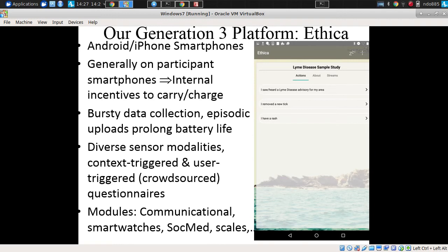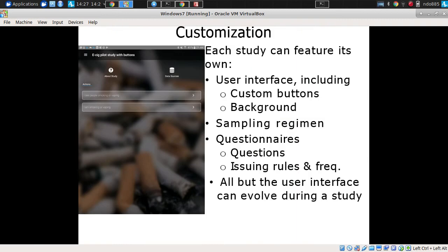It collects diverse sensor modalities, but also context-triggered surveys and user-triggered surveys. So the key point here is this is not an app like most that you may download. It's an app that's highly configurable for each study to be configured in its own way, where for most studies, that configuration doesn't require custom programming. So for example, a study that's looking at interaction of cigarettes and e-cigarettes might have a custom background, custom buttons for it. But more deeply, it will have a set of its own questionnaires. Questions, frequency of issuing them, or triggering conditions.